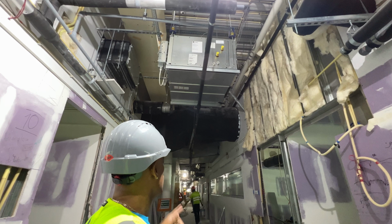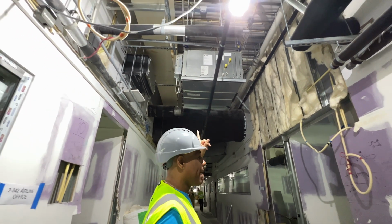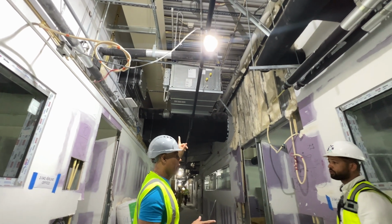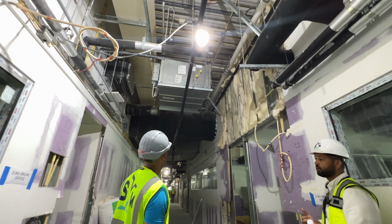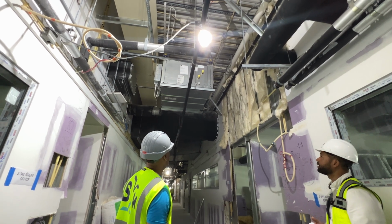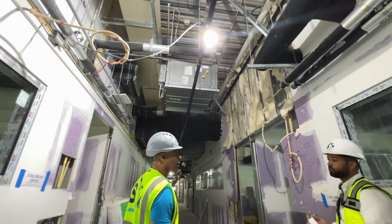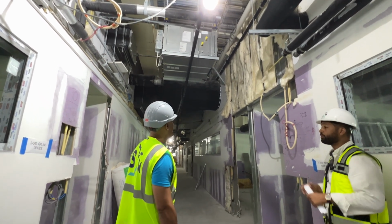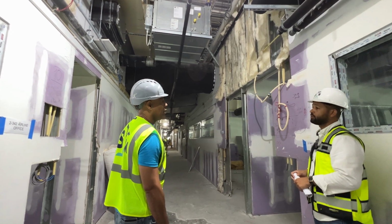So all 3 levels. Why did you guys decide to not refurbish these? These would have cost more money and more work to refurbish. Really? Yeah, and it's a much smaller area. Correct. And these are newer technology, so we can connect them to the building management system. Okay. So it'll be easier and cheaper to replace them than to refurbish them, compared to the bigger units, because we have a smaller amount.